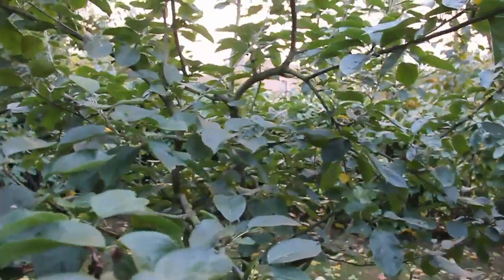None of these trees had nothing this year, I don't think. This was an apple which we've already picked. That was September crop, so we've taken them off the trees already, and this one was also a September crop.